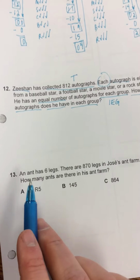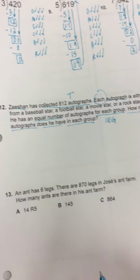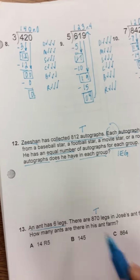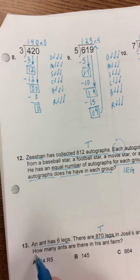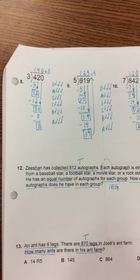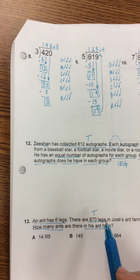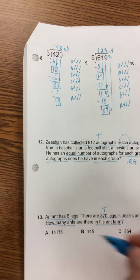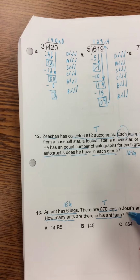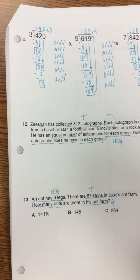Okay? Down to here. An ant has 6 legs. There are this many legs in Jose's ant farm. This is the total amount of legs. So we underline important info. How many ants in his ant farm? Okay. All right, so we have 6 legs, okay, in each ant. So this is how many are in each ant. We want to know how many groups of ants there are. Either way, we have a big number, we have a total.